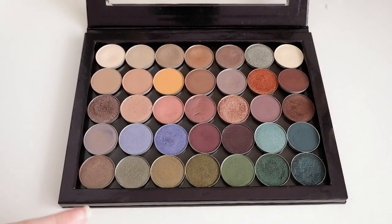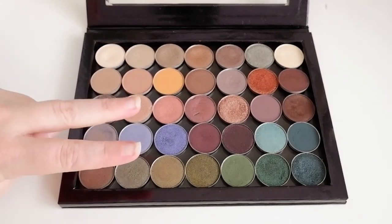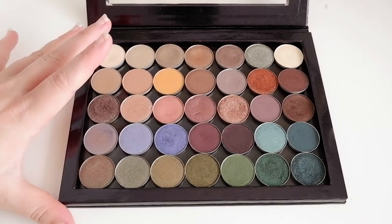Today we are going to be swatching out this palette of single shadows, which features MAC and Makeup Geek singles that are really, really old.